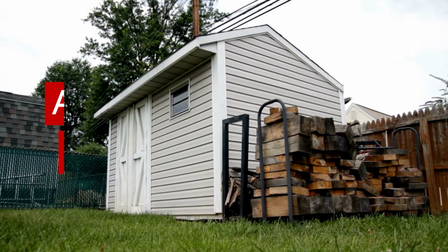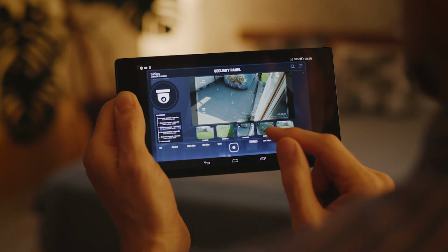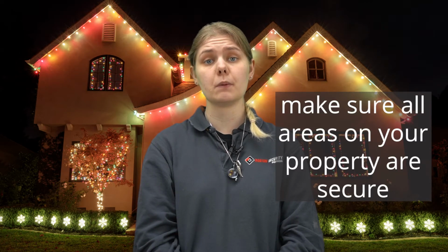Tip 12. Also secure gardens, sheds and garages. Our 12th tip is to always make sure that other areas on your property are secure, such as your garden, sheds and garages. Many people concentrate on having home security in place for their home, but they often forget about some areas on their properties. Gardens, sheds and garages are some of the most common entry points for burglars to break into your home, so it's extremely important that you make sure that all areas on your property are secure.